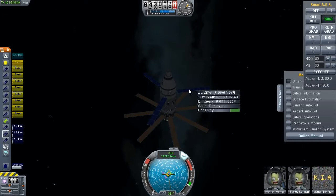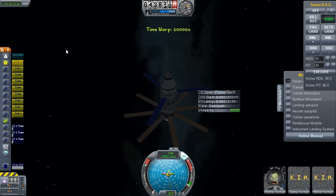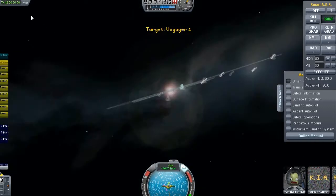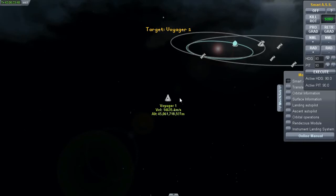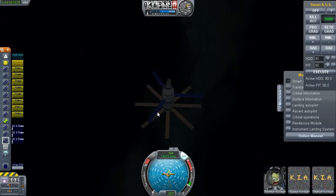Efficiency now dropping below 10%. Yep, the efficiency is now below 10%. So that means one man is left alive in this entire expedition. How long will he survive? It's been 41 days. Long days, and he's spent like 3 days alone so far.